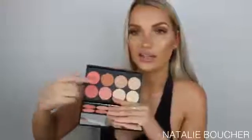So the next one that I see is this Gorgeous Cosmetics blush palette. This one comes with 4 blush shades and then 2 sort of highlighting shades and 2 matte light shades as well. I love these blush shades. They're very, very up my alley.